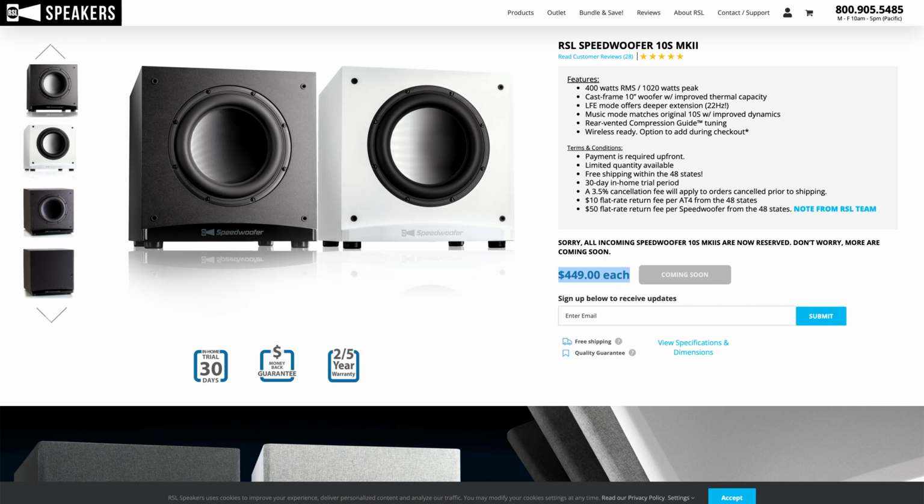And in this price point, SVS used to dominate these $300, $400, $500 subwoofers. But that was like 10, 15 years ago. Ever since SVS moved more toward a dealer and retailer model, and kind of ceded the internet-direct bang-for-the-buck category, that's left an opening in the market. There's no longer an SVS PB1000 non-pro model for sale, which used to be $400 to $500. This has really picked up the slack. RSL in the last couple of years, their Speedwoofer 10S, they're now on the Mark II model rather than the Mark I. Really an excellent subwoofer for the price.